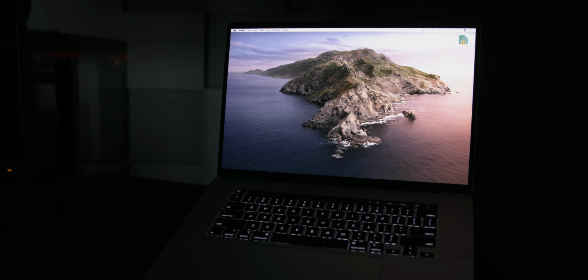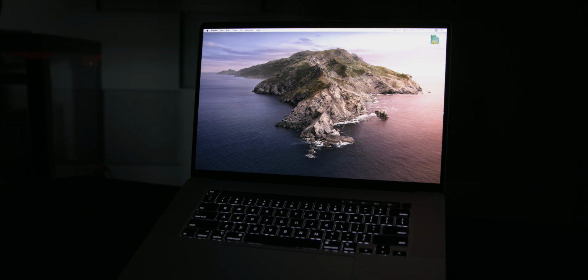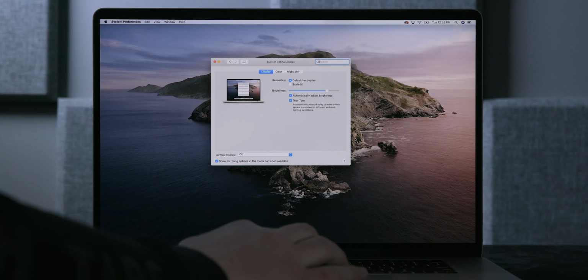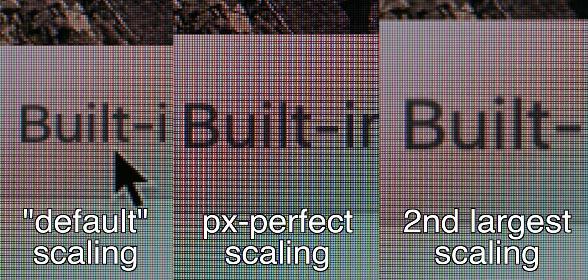500 nit brightness, DCI-P3 color, and True Tone sensors. Interestingly, you can now manually specify the display's refresh rate, although it still tops out at around 60 Hz, which is a nice feature for pro content creators. But sadly, the OS defaults to a non-perfect scaling ratio with anti-aliasing, so text and UI elements can look a little bit blurry, which drives me nuts.